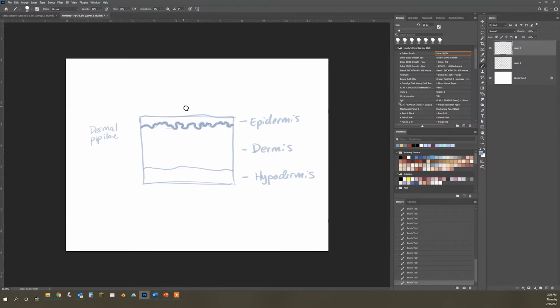A few things that we have in the skin is hair follicles. So if we get a hair follicle drawn in here. That didn't turn out too bad. That'll be our hair follicle. The dermal papillae is going to come down around the hair follicle, so the hair exits out through there. Clean that up a little bit.